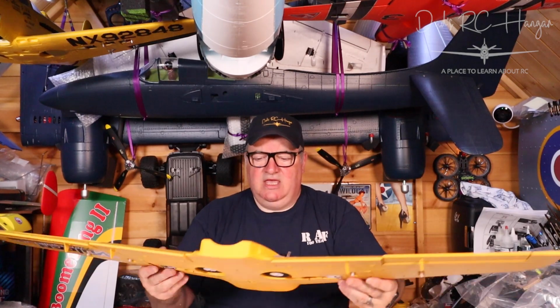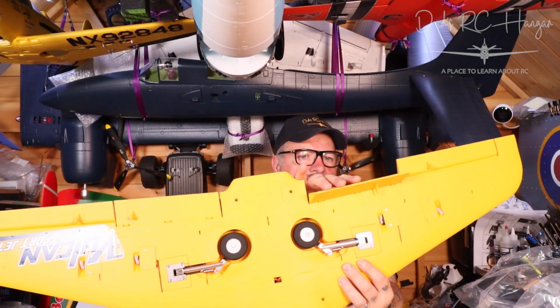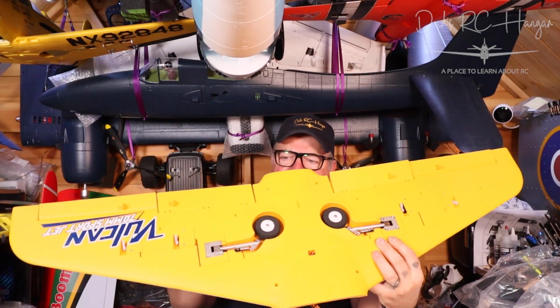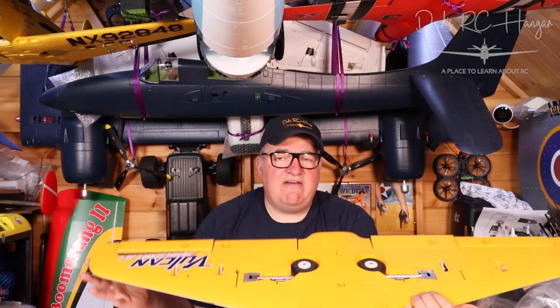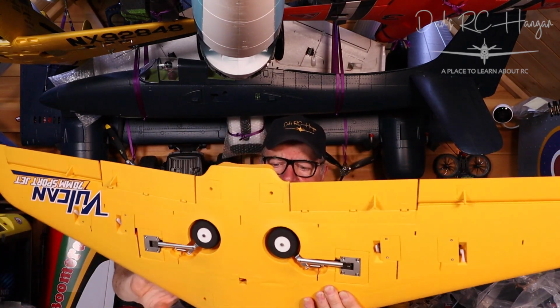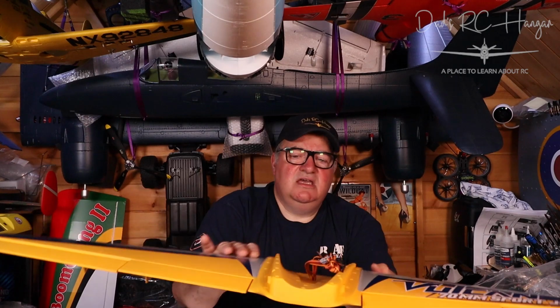Look at this for a wing. As sexy as that. Look at that. Once again, they've got foam hinges. The elevators, sorry, the flaps have got hinges. They've got hinges along there. Look at that. Doesn't she look sexy? She's quite big, eh? She is.